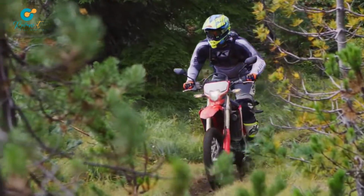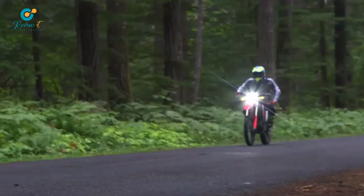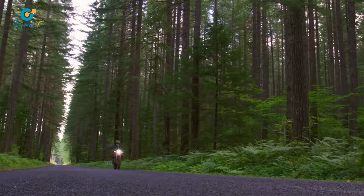We have got a great day of riding planned. I'm super stoked to be able to hit some single track trails, some dual track, some actual highway, and we're going to see how this bike handles itself. So let's dive right into it.